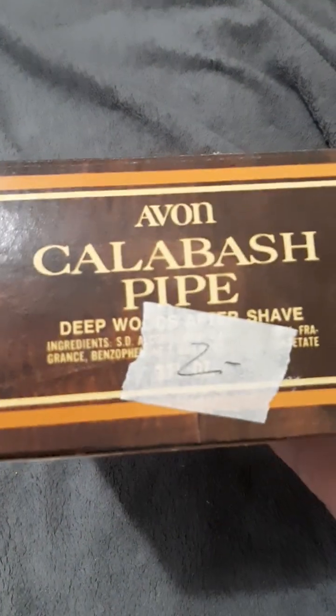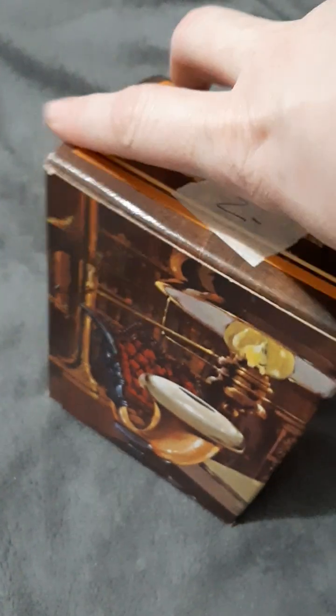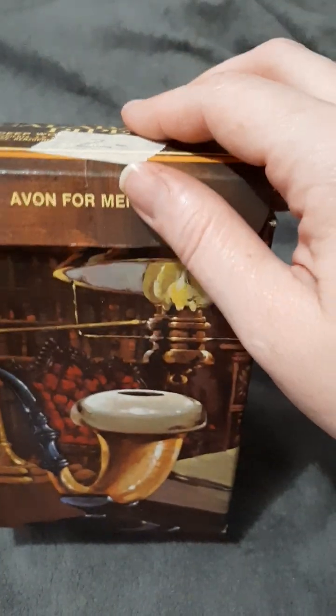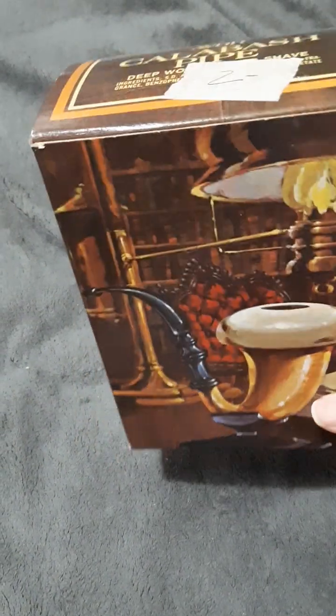And then this was $2. The Avon Calabash Pipe Deep Woods Aftershave. This is what it looks like on the box. And so inside, this wasn't put together. It had the plastic still on the bottom part, which is that black part right there. And so I was like, oh. And here's what it looks like. I had to be very careful, trying not to spill it or anything, because I still think it's trying to spill out. When I put it together, it started spilling out a little bit, because I didn't know there was still some liquid until I started moving it, and I was like, oh my gosh, there's liquid.